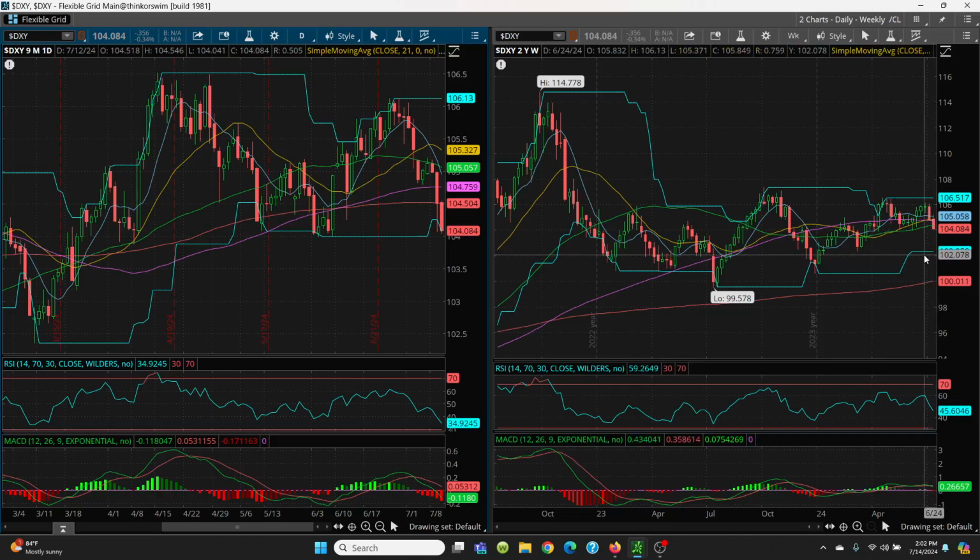Now, again, if that's lost here, you can come all the way down to the bottom of this candle. That's at 101, and then all the way down to 99.57. But we have that 200-day sitting right there also. You just have to see how it rolls over and how fast it rolls over. So look at this. See all that? That just rolled over.